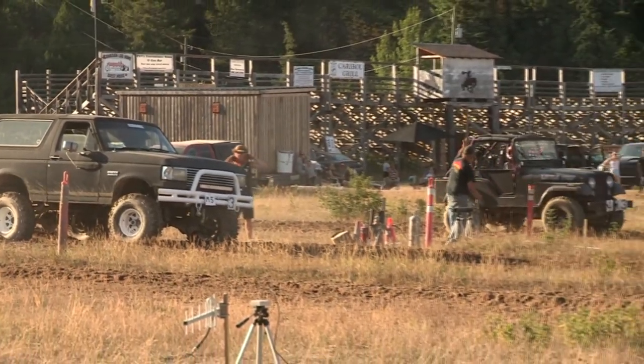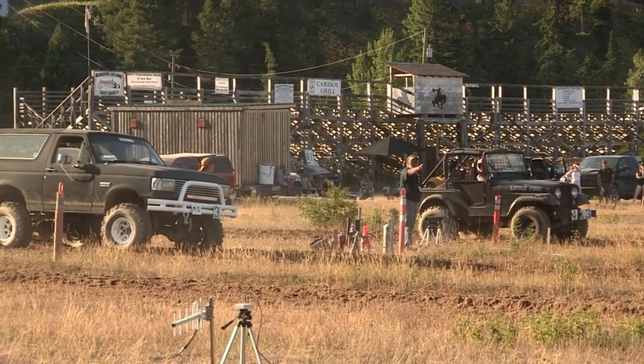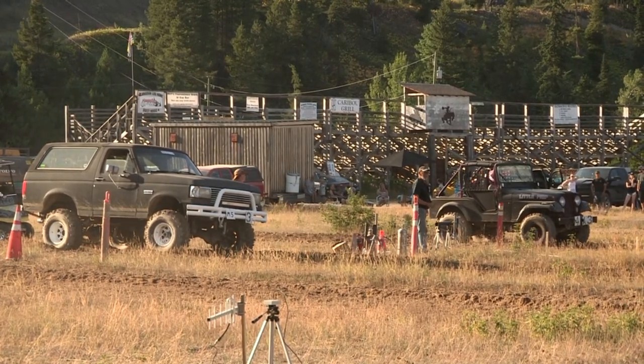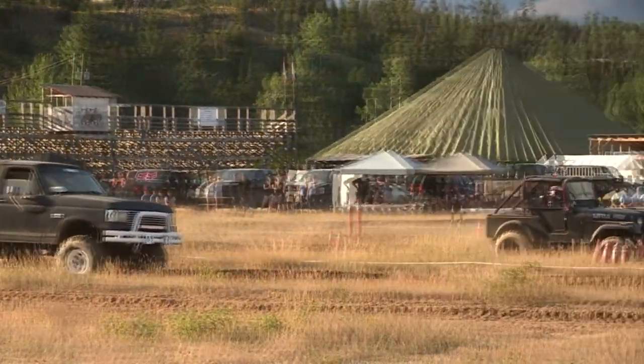Sleds and quads to staging, please. Hey, thanks for all your help, Alan. Did a great job down there, buddy. All right, we're ready to go. Ready to go. And kind of off.